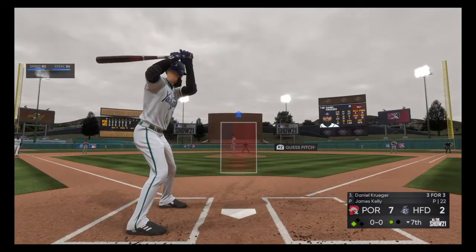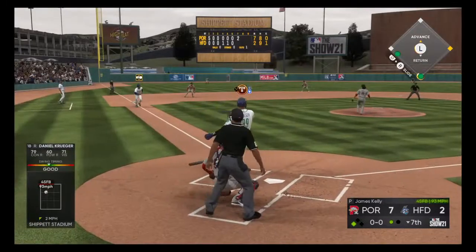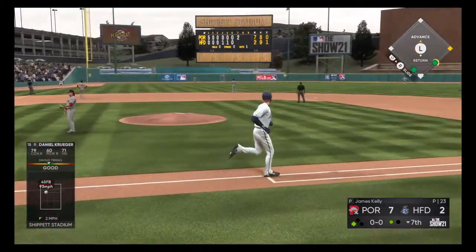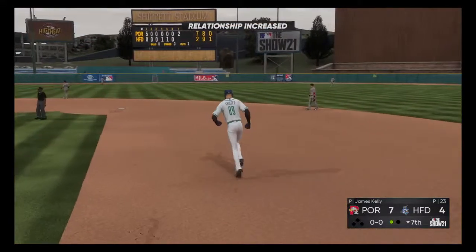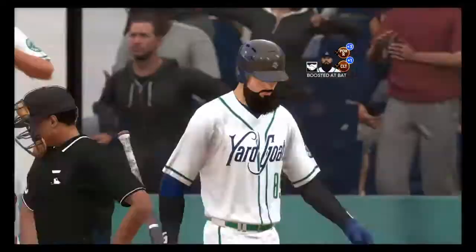So here he is again, Daniel Kruger, and he needs just a triple for the cycle. So let's see if he can put one in the gap. First pitch of the AB on its way. Oh, and he gets a hold of this one as it's in the air to deep left. Does he have another one? He does. It's another home run. Well, he's as hot as anybody in the game right now.